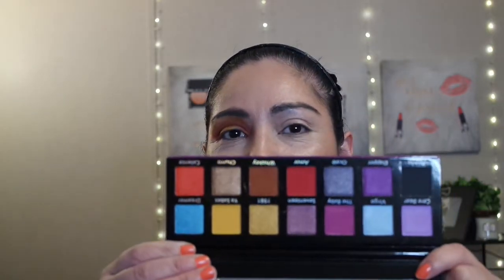Alright, so I'm back. This is the inspiration I came up with for this palette, Pinky Rose. I strayed away from the purples, I'll probably do that in another video. I stayed with the red shades, the yellow shades, and the gold. So let's start the process of what I did to get this eye look that I created.